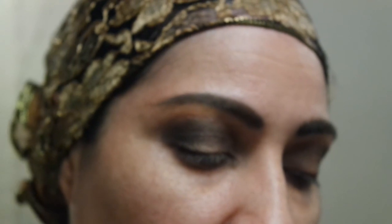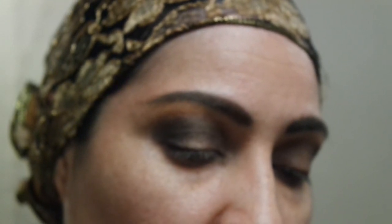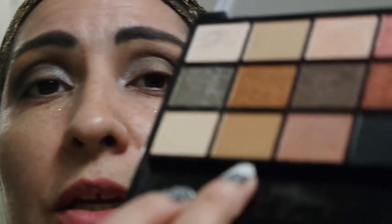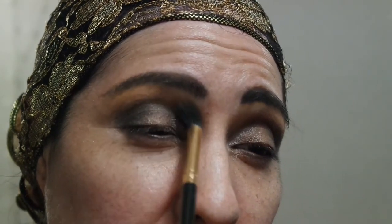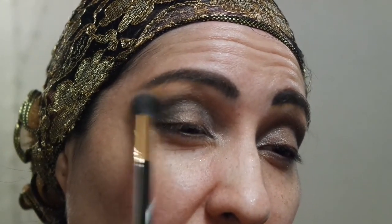Let me go ahead and go in with this shade here. It's like a nude shade, and I'm just gonna blur out these harsh lines by going to where the brow bone is, and just fluff these edges out with the shade.